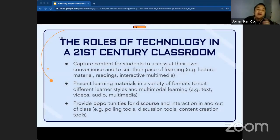Number one, of course, it captures content for students to access at their own convenience. At the same time, it presents learning materials in a variety of formats. So in other words, for teachers, we can use technology to present. We can use technology to teach. Regardless if it's a synchronous class or asynchronous class, we can give a PowerPoint presentation, we can give them our recording, we can have a synchronous session with them.